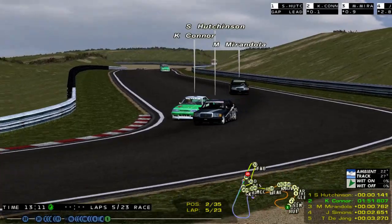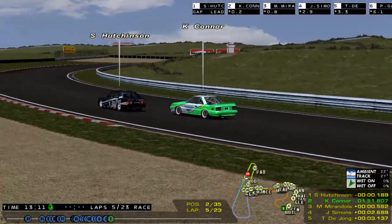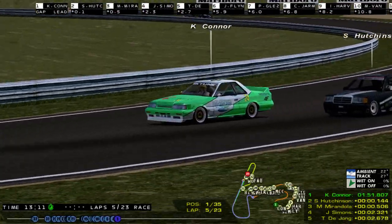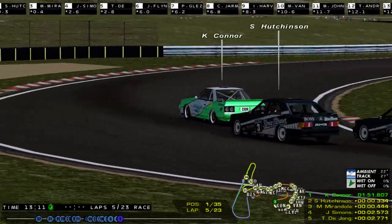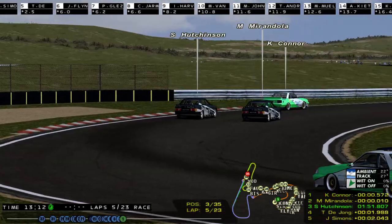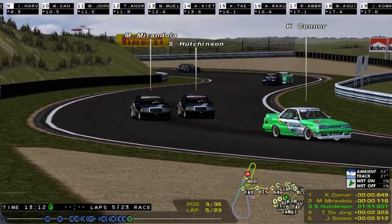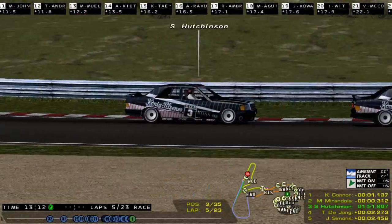Kyle Connor doesn't think much of it. He's making the move onto Hutchinson. Didn't really work. No, actually, here he goes. Never mind. Comes back. And the move is done on Mirandola, Hutchinson's teammate, to the outside of him. And oh, that's a lock-up from De Jong. That is a move and a half, as now Mirandola has everything on his teammate.